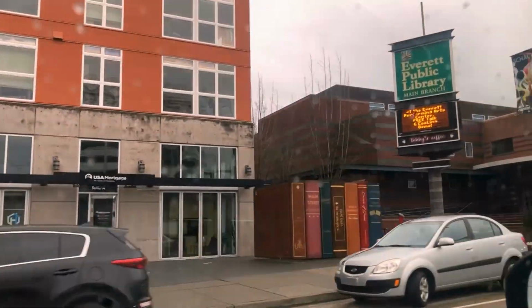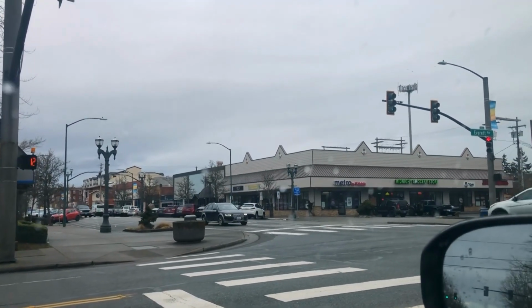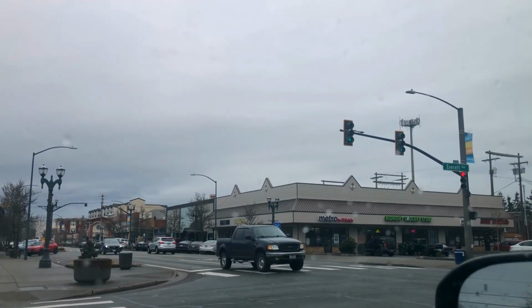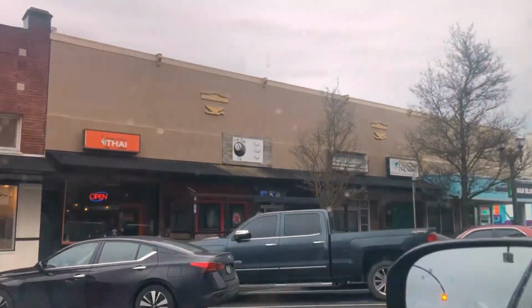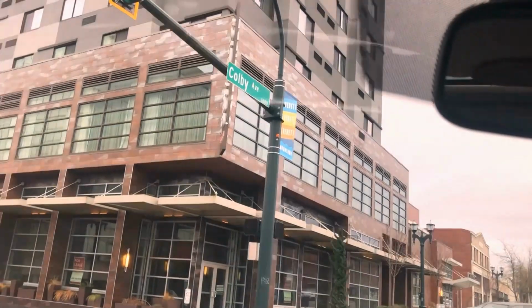See the books, super cute. More commercial space. One of our mortgage broker firms that our office has worked with in the past has an office here. Nice wide sidewalks. They're trying to make it fun. They're trying to make it artsy. They're trying to support local businesses. There's a Thai place, empty for lease.